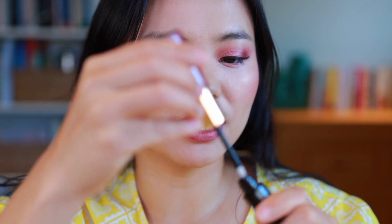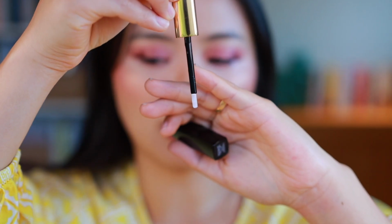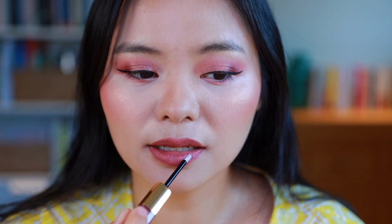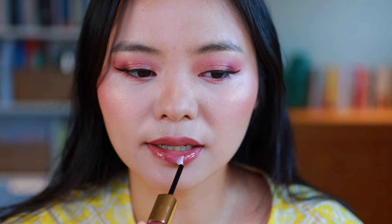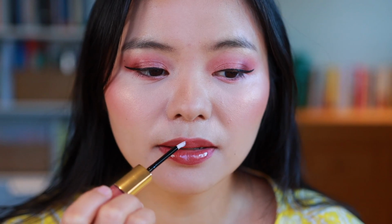Okay, I think you can see now it's pretty dry for the most part. You can feel that sort of stick. And so at this point you can go in with the other side, and let me first show you it. It's basically just a clear gloss on a wand. And this side is the same regardless of which shade you get. And then you're just going to put this all over your lips, and this is basically going to keep your lips nice and glossy over the course of the day, make them feel really nice and hydrated.